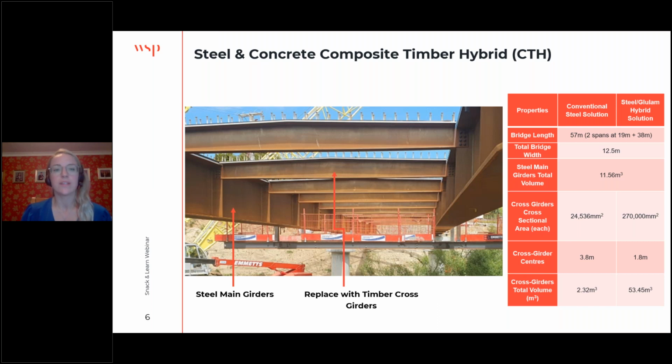This bridge was 57 meters in length with 2 spans and a width of 12.5 meters. The all steel solution is assumed to have cross girders at 3.8 meter centers, whereas the glulam scenario is at 1.8 meter centers with a bigger cross-sectional area to account for the difference of structural properties in comparison to steel. So the idea of this solution is that we can take advantage of the structural properties of steel while utilizing the low carbon benefits that we can achieve through timber.